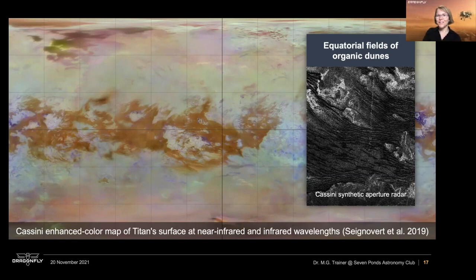If you look in the picture, you can see how the dunes flow around other features, other tectonic features, just like you would see sand dunes on Earth flow around maybe a big rock or even a building.